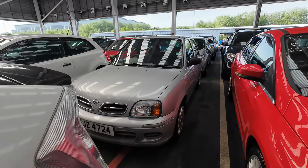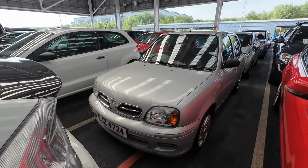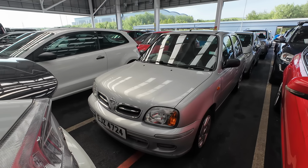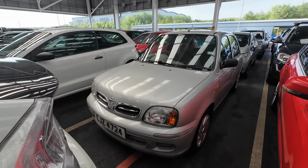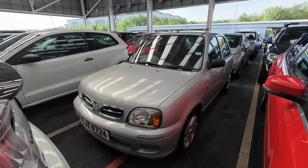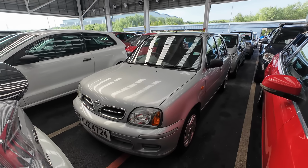Look at this old gem. Old Micra. Been going to the auctions for years, and these obviously are fading away, but every so often one of these rocks up in the auction, and they always sell. Always sell. There was someone for them. These were brilliant. Absolutely brilliant. Rot boxes, but they were brilliant.